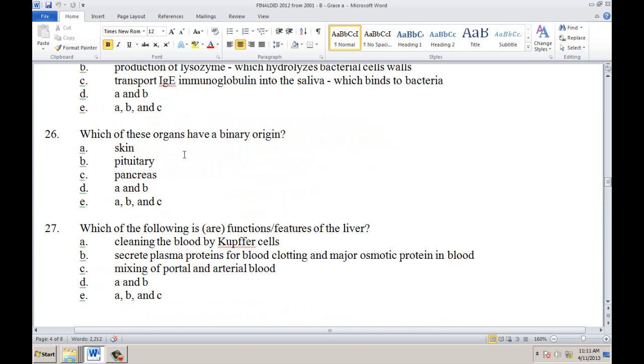Which of these organs have dual origin? Skin? Yes. You've got epidermis and dermis. Pituitary? Yes. You get it from the oral cavity, and you get it from the brain. Pancreas? No. All from the endoderm. So the answer is D.